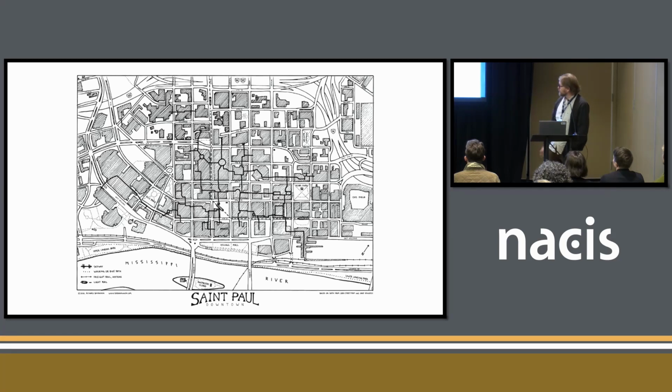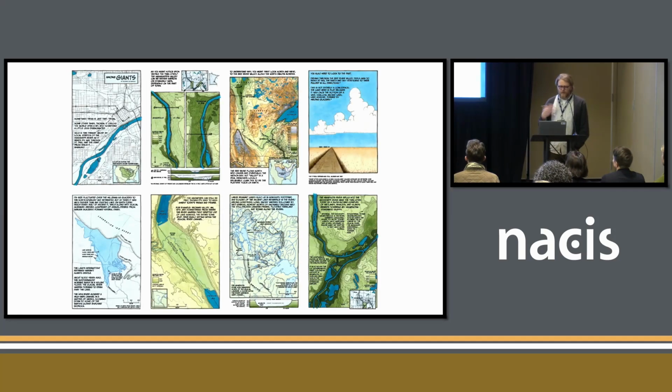This is one of the first ones I did, just of my neighborhood in St. Paul. This was completed right before the pandemic, so I associate this with everything falling apart, even though that's not what it's about. But it quickly morphed into doing graphic novel style mappings. This is one I presented in the map gallery last year at NACIS, unhelpfully last year, not this year, or part of it.